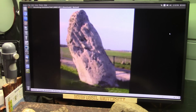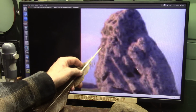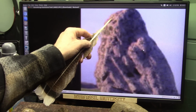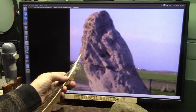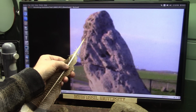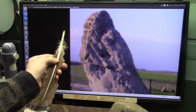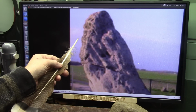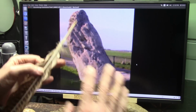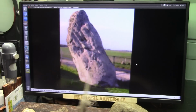Let me see if I can show that a little bit better. You see them right here? These are toes. At the end of each toe, there's the vein and the artery. And this is exactly what you've got at every end of the toe. They're the terminals of your blood. The arteries come down and the veins come back. And that's a foot, and that's a Stonehenge.